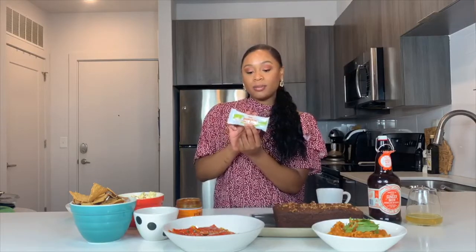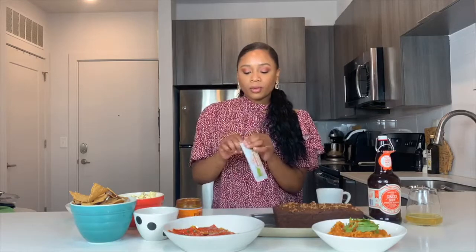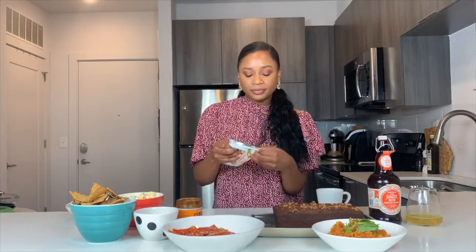I think I'm gonna go with this Pumpkin Walks Into a Bar. And so this is the pumpkin cereal bar. If I can remember, these were less than $2 for 6. Thought this was a great deal. Definitely one of those grab and go breakfast items or even a snack.